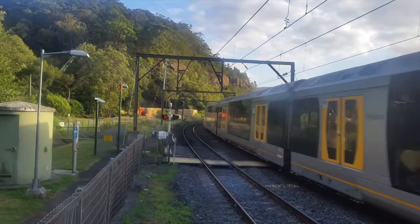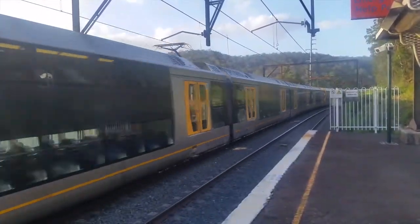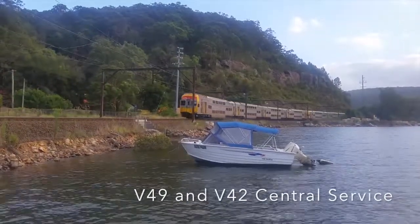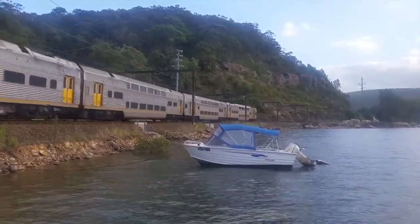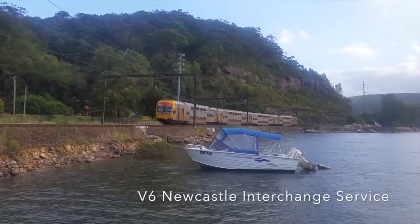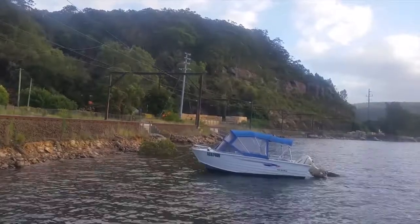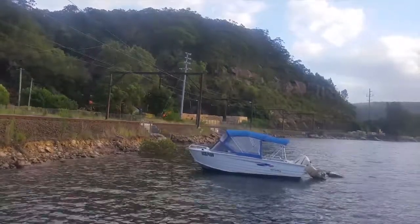H14 leading. City-bound Oscar through Wondabyne platform via the North Shore, and H7 trailing half. We have an Oscar bound for Central about to, a V-set, sorry. V49. And a V-set going in the opposite direction. We have an 8-car Oscar bound for Central via the North Shore line, stopping Berowra, Asquith, then Gordon, Chatswood, and all stations to the city, about to pass through platform number one at Wondabyne.